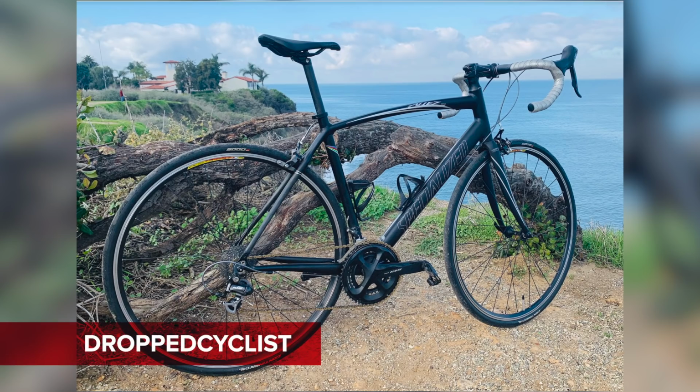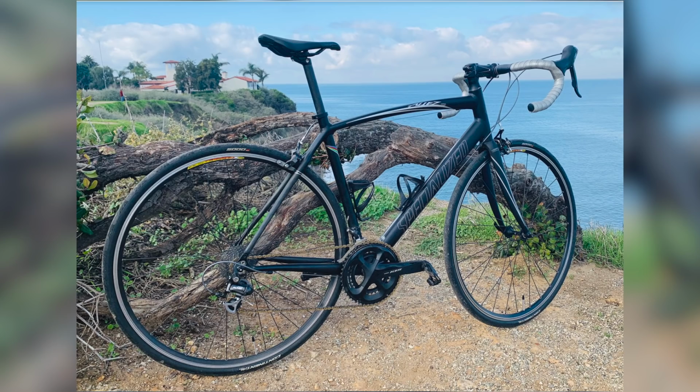Right, the next dropped cyclist comes up. Took a beautiful ride down to Palos Verdes on the Californian coast, apparently. I have to say, Chris, as nice a bike as that is, that does look like it's green screened. It looks like the bike has been superimposed onto that background.